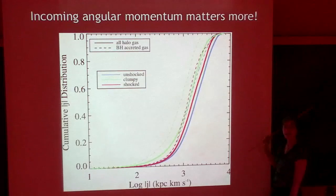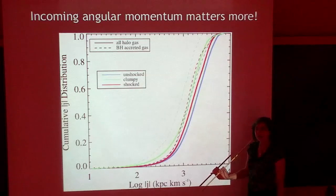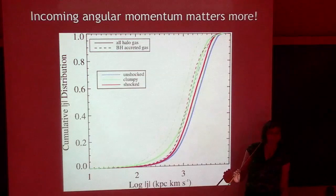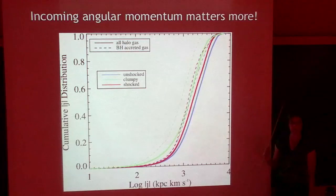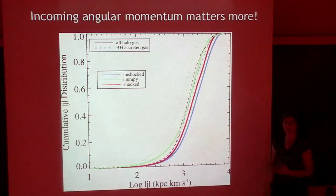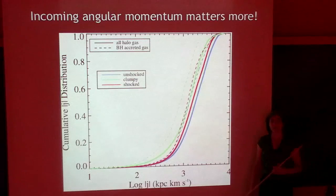How much is this in the units of the standard lowercase lambda? I don't know. I have not calculated that. No, not the ratio. The spin parameter. I have not calculated it in those units.